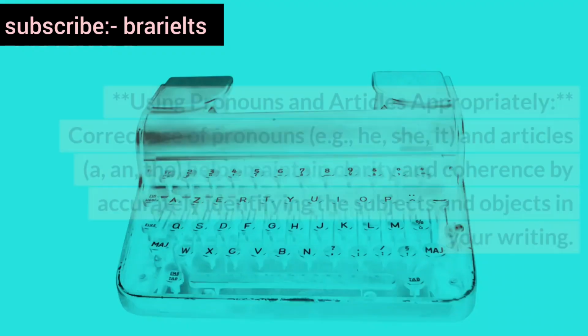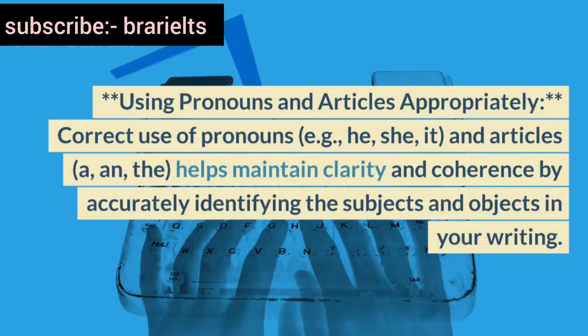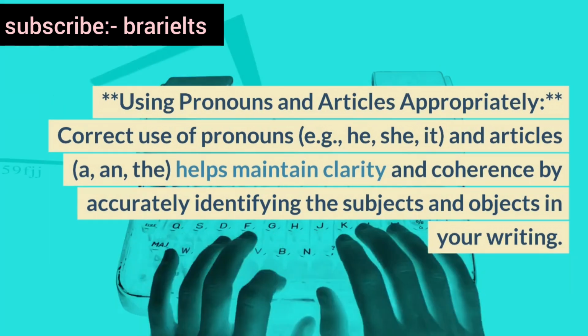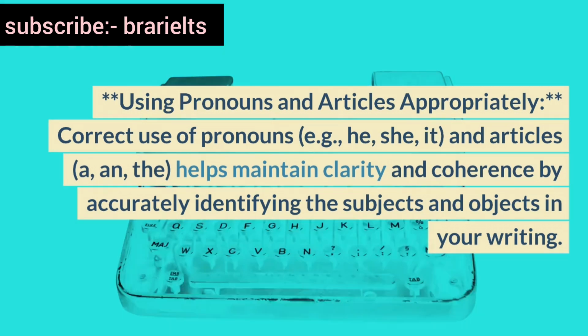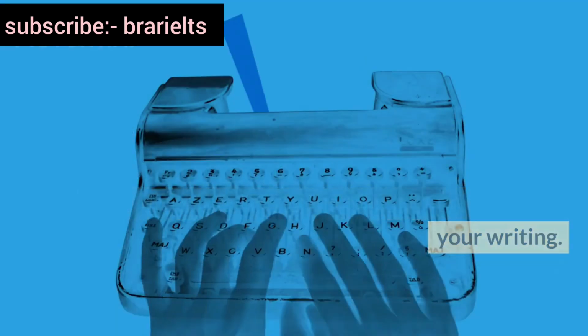8. Using pronouns and articles appropriately. Correct use of pronouns, e.g., he, she, it, and articles, a, an, the, helps maintain clarity and coherence by accurately identifying the subjects and objects in your writing.